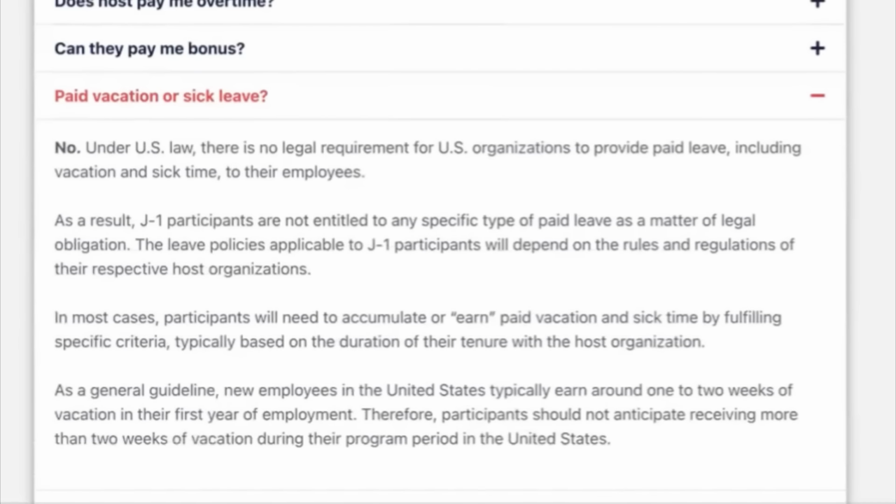Paid vacation or sick leave. So basically, when you travel or take vacation, would they pay you? Or if you get sick during your working time, would you get paid? The answer is no. Under US law, there are no legal requirements for US organizations to provide paid leave, including vacation and sick time, to employees, because you are not a citizen here. So those privileges are not applicable to overseas people who come here to work in the US.